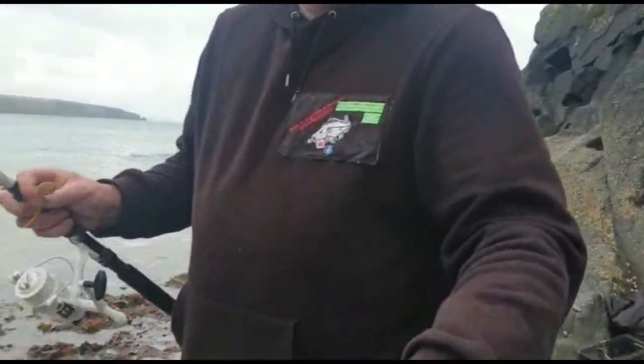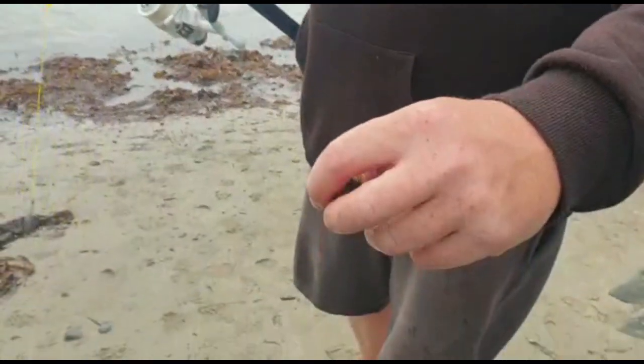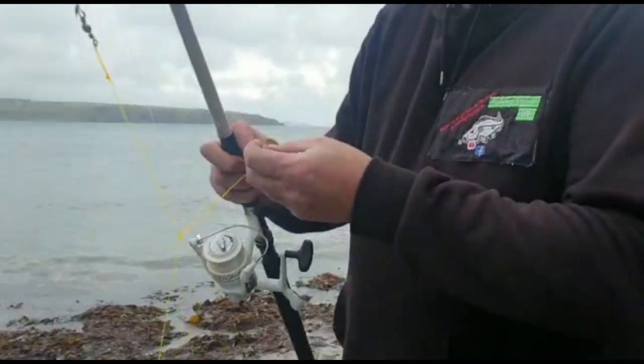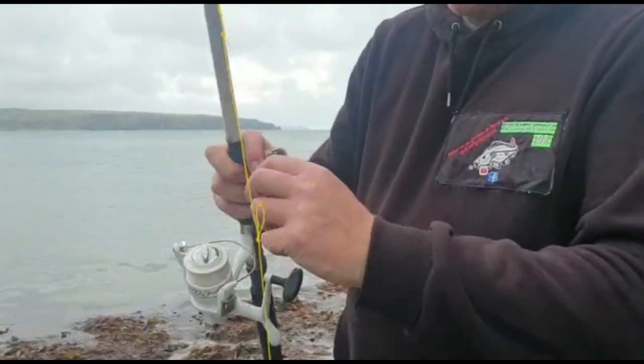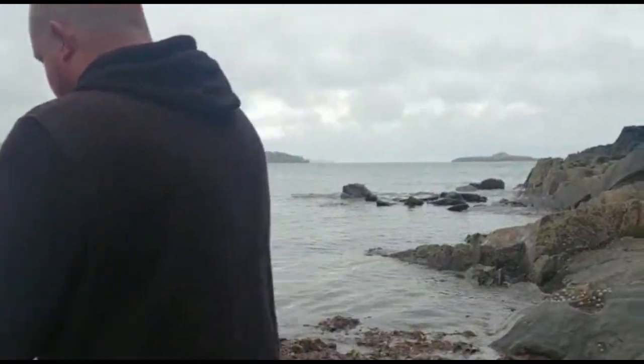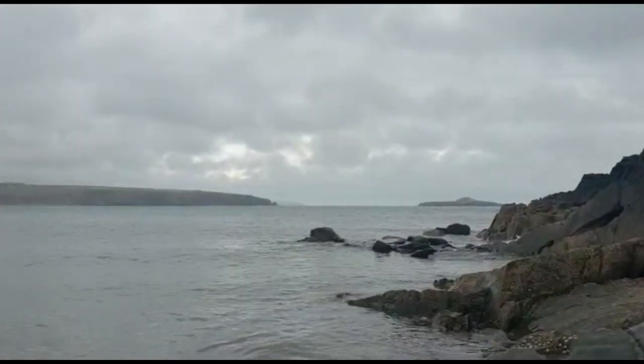We've knocked these limpets off the rock. I've used them for years. I've got a good knack of being able to get them out of the shell without a knife. Putting double limpet on like that. And if you look right here, there's just some boulders, and the property just slightly past that boulder.